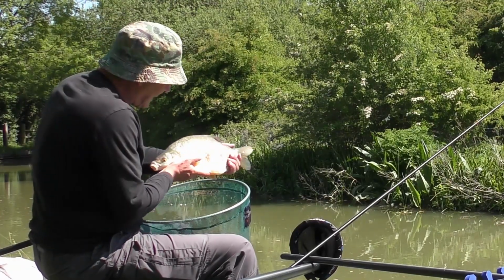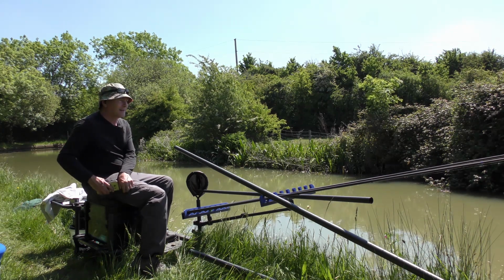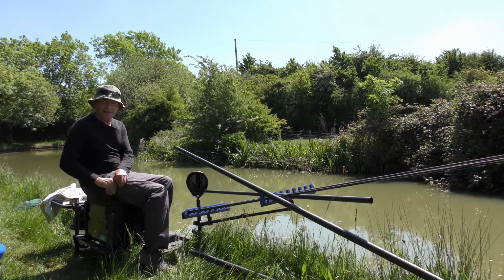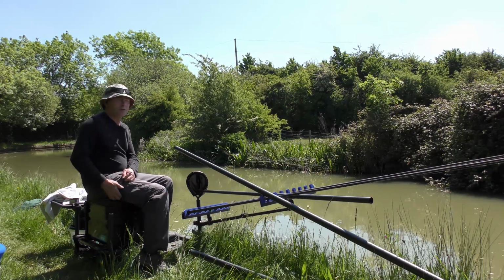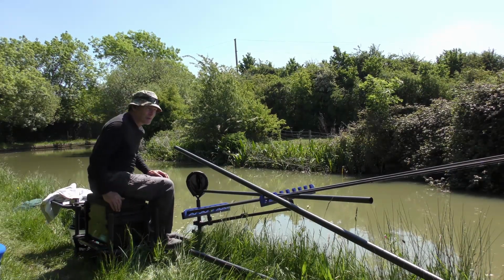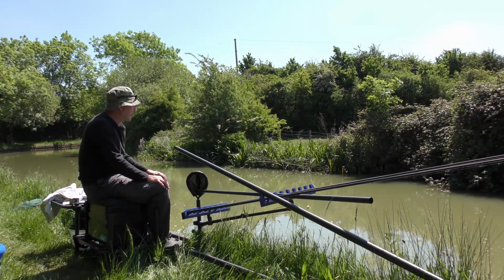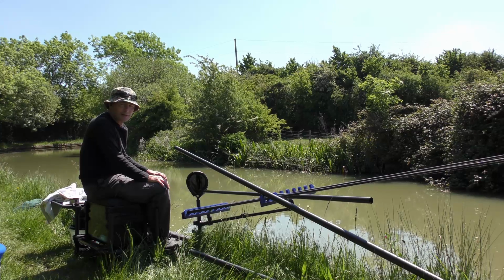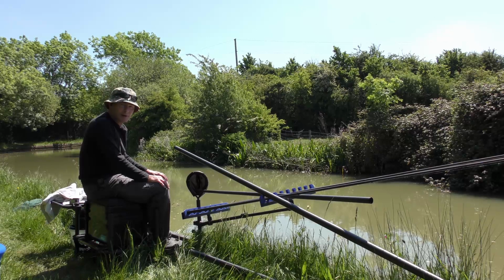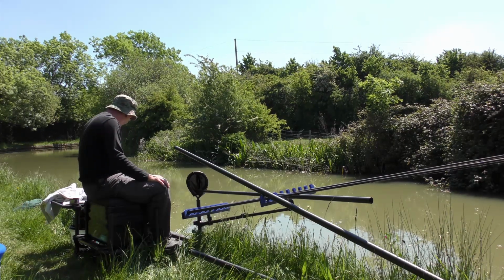Good afternoon, it's Thursday the 21st of May, it's just about 12:20. I've come down to the canal today for a spot of roach and skimmer fishing. I've already baited up 2 swims while I was getting set up. I've baited one up just in front of the bush here with some ground bait and casters, and I've baited one a bit further in towards the far bank with loose fed casters.